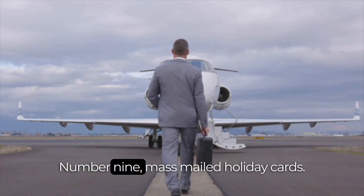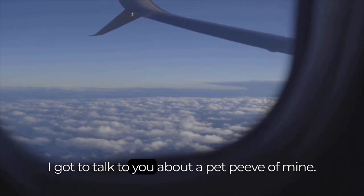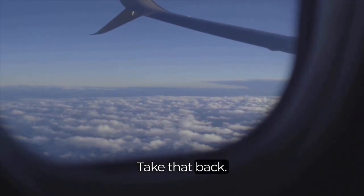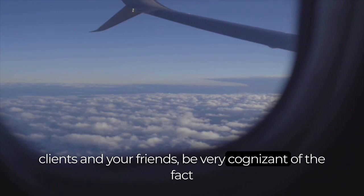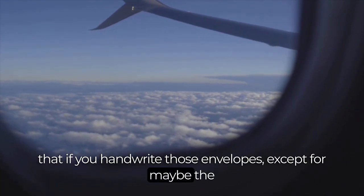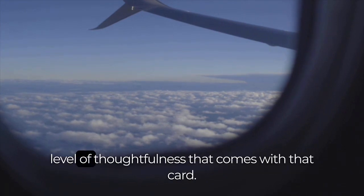Number 9, mass mailed holiday cards. Okay, I got to talk to you about a pet peeve of mine. All right, not pet peeve. I take that back. If you're going to do your holiday cards to your clients and your friends, be very cognizant of the fact that if you handwrite those envelopes, except for maybe the return on the back, you're going to get a higher level of thoughtfulness that comes with that card.